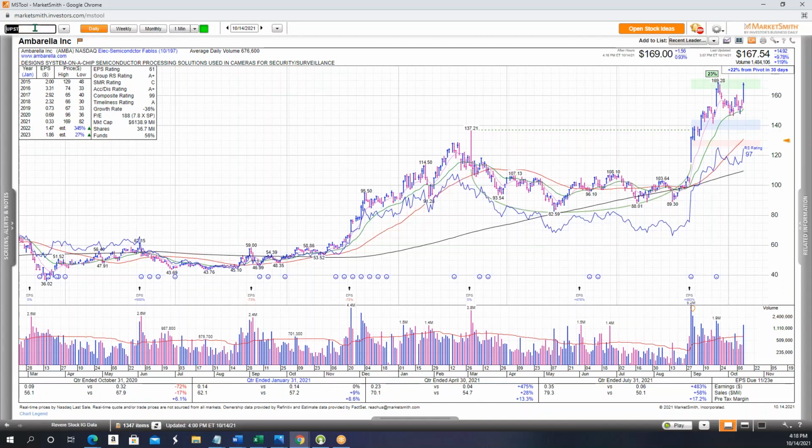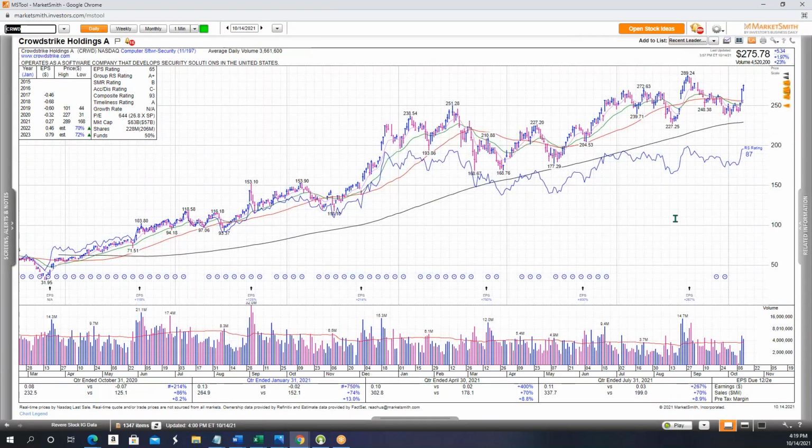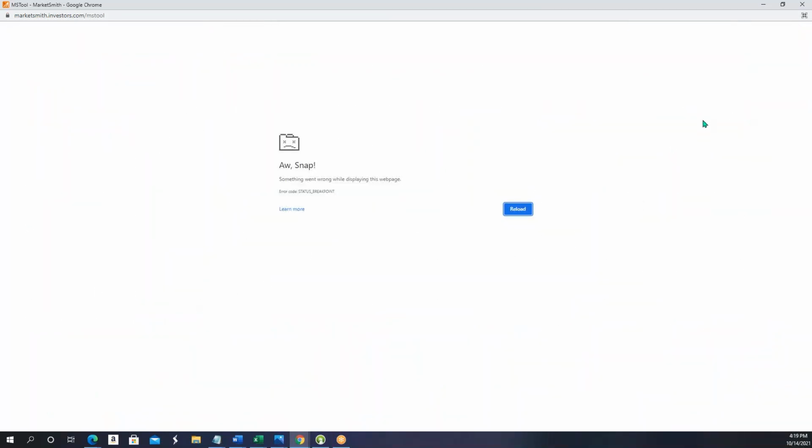Upstart, another name that was up roughly 10% today, making an incredible move to all-time highs. You can't really say more about this one other than it's a true market leader, a consolidation on the 21 and right back off to the races. So you can't ignore these names that I'm covering here at the beginning. AMBA, Upstart. A new one that I haven't mentioned as much recently, but has gotten some life, is Crowdstrike. Very, very strong move.